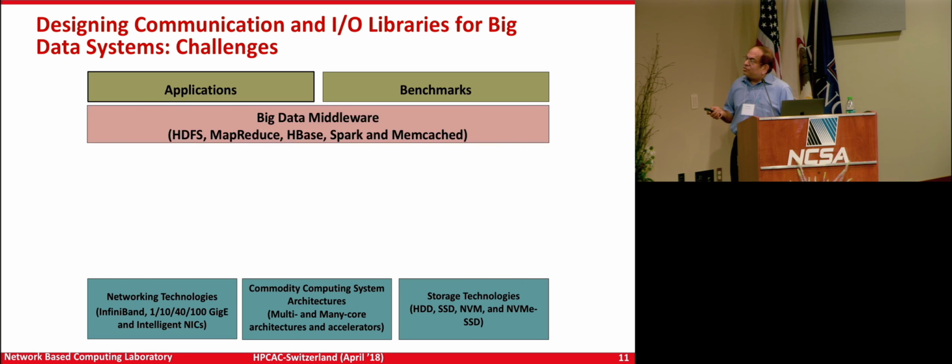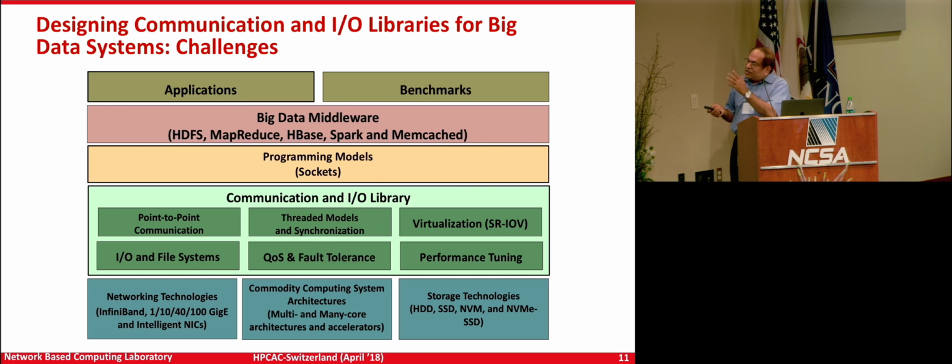In order to do that, of course, we had to come up with a communication stack. I will not go into more details. The major bottleneck we saw earlier was that all these software stacks were written with sockets.